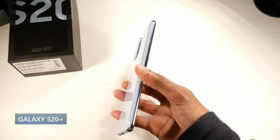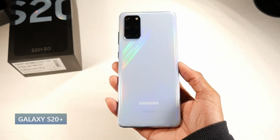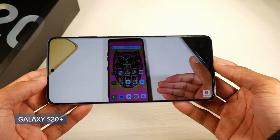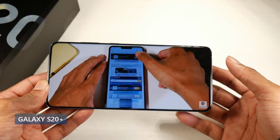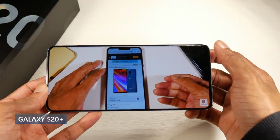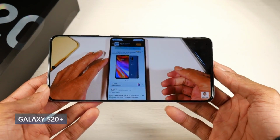So you have a full premium design on here. It's aluminum frame, glass back on here. It's also IP68 dust and water resistant. You actually have a 1440p 6.7-inch display. It is a 120 Hz dynamic AMOLED display, 525 for the PPI. Overall, it's just a beautiful display. So that was one of the things that just popped out when I first got the phone. Very slim bezels, punch hole. Overall, just a beautiful viewing experience on here.